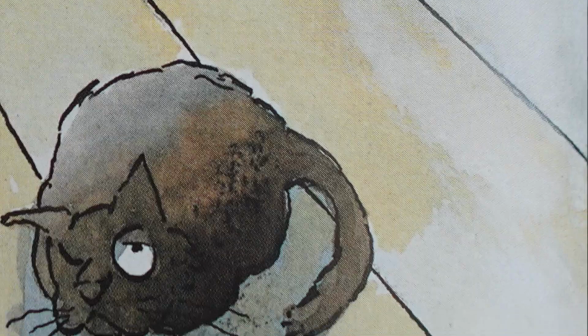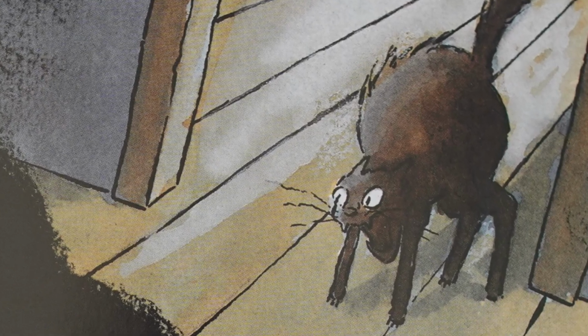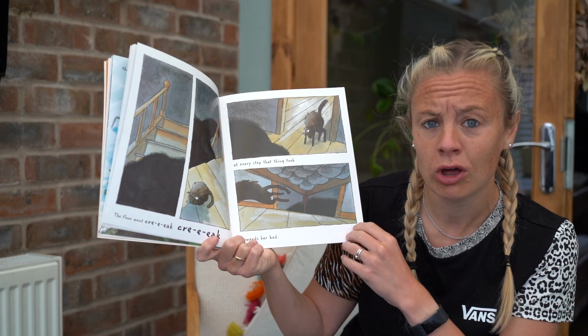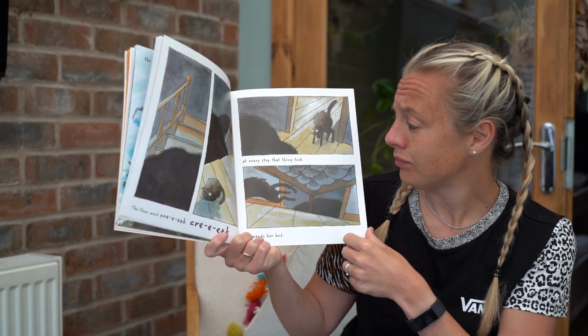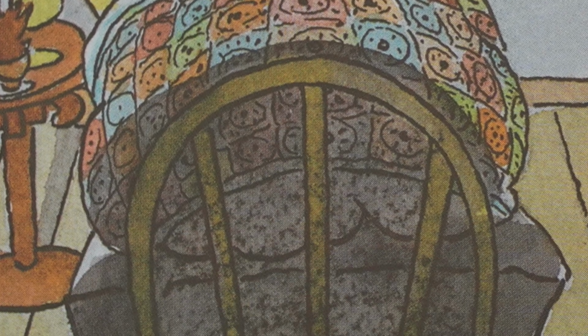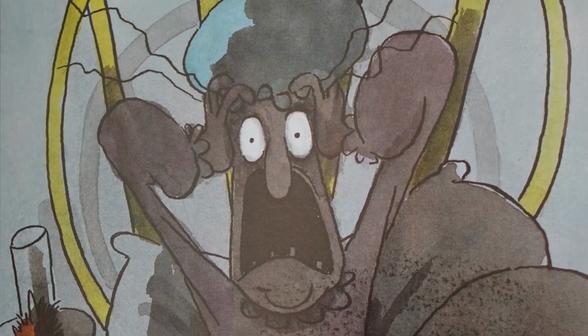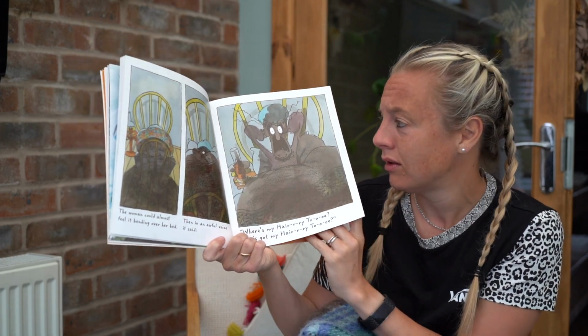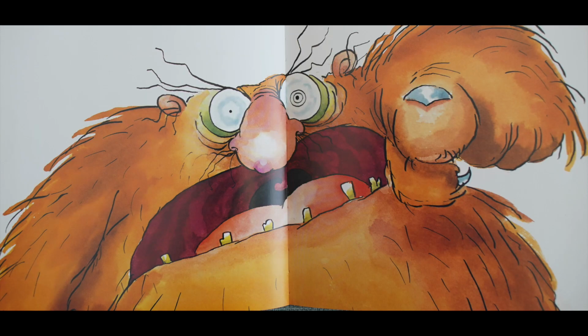The floor went creak, creak at every step that thing took towards her bed. The woman could almost feel it bending over her bed. Then, in an awful voice, it said, "Where's my hairy toe? Who's got my hairy toe?" "You've got it!"